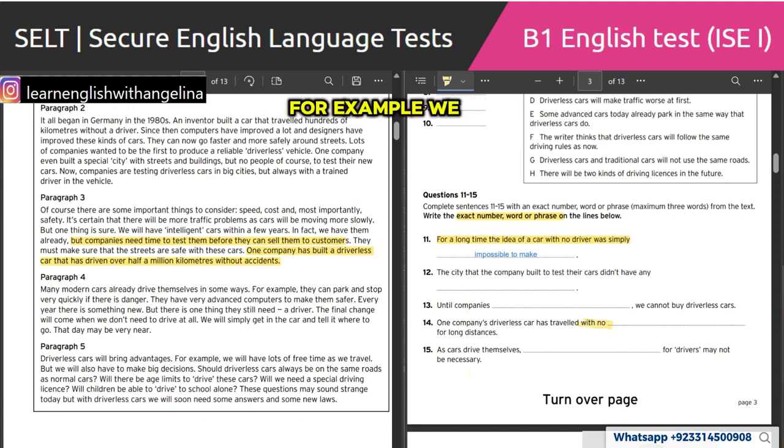For example, we will have a lot of free time as we travel, but we will also have to make big decisions. Should driverless cars always be on the same road as normal cars? Will there be an age limit to drive? These cars will need a special driving license. Will children be able to drive to school alone? These questions may sound strange today, but with driverless cars we will soon need some answers and some new laws.